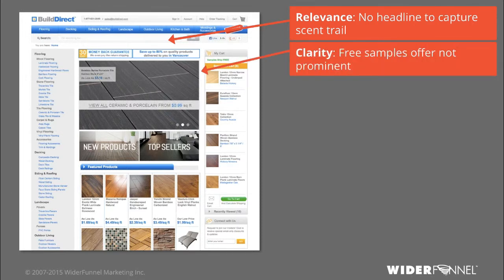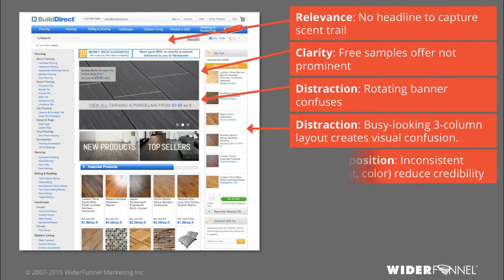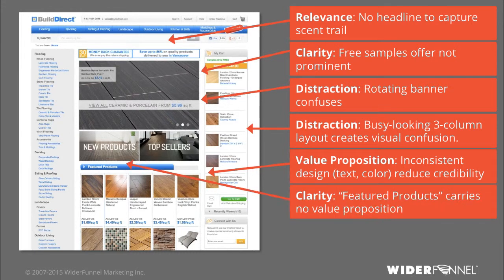A clarity point. Free samples was really important to this business, but the offer wasn't prominent on the homepage. The rotating banner. We've seen many retailers with rotating banners with different offers and products, and as I've shown many times in a blog post since 2010, these confuse visitors and actually reduce sales in most cases. A 3-column layout looks busy. A value proposition, there's inconsistent design, which leads to the value proposition through a halo effect.